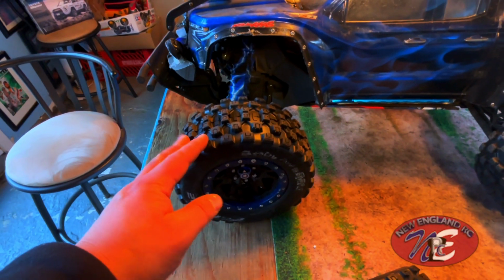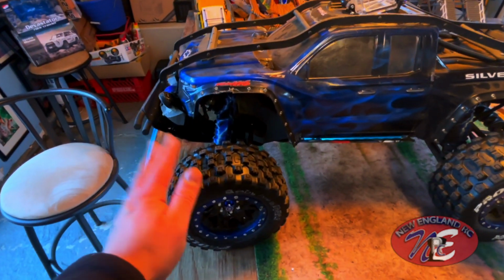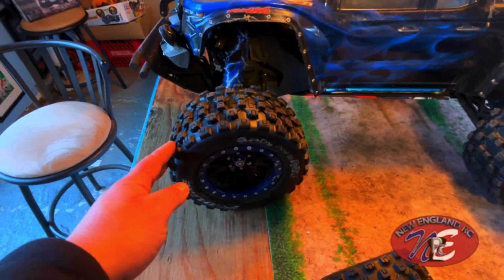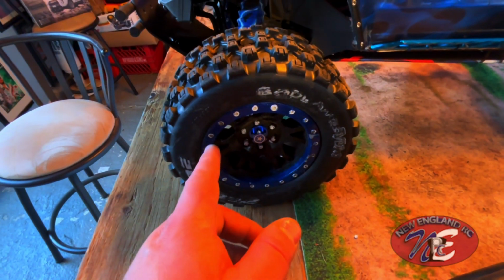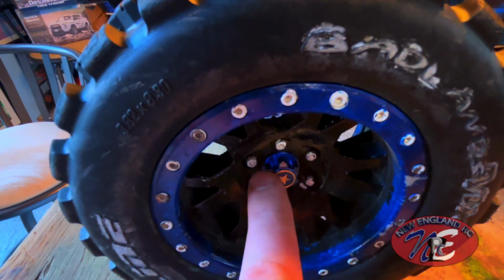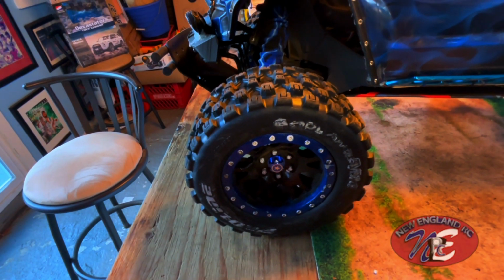These tires are not the original stock tires, but when I bought the truck on eBay, it was actually sold to me with these Proline Badlands tires on it, and I really love these tires. These are some of my favorite tires that you can buy. I also custom painted the rims blue. I added these little doodads in the center here and painted the text with a white paint pen, which is starting to rub off now after using it for so much.